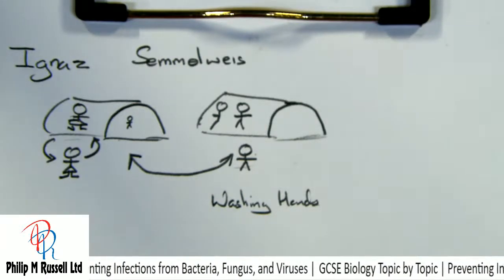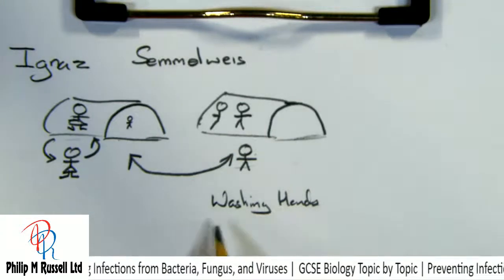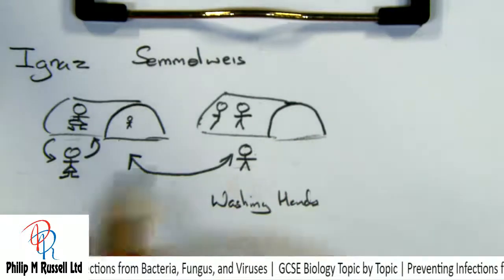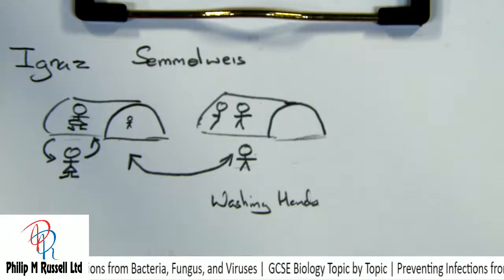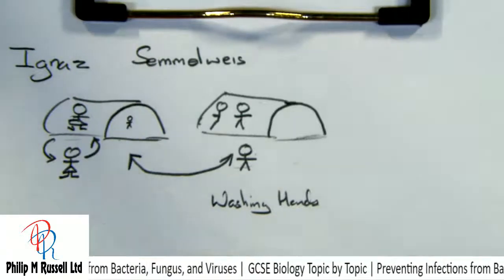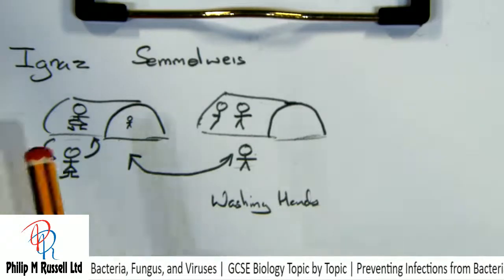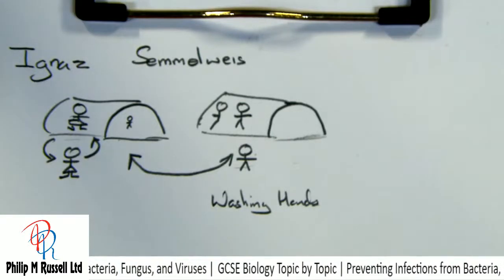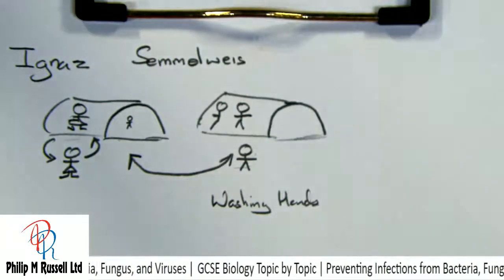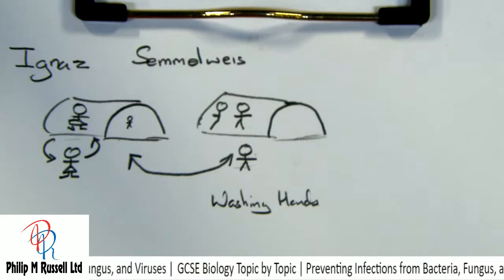childbirth fever. But there were some problems. A lot of doctors didn't believe him because this was tried and trusted practice. And when Ignaz Semmelweis left this hospital, things reverted back to normal and the number of deaths from childbirth fever increased. So a bit of a sad story: he got it right, but other people refused to listen to him.